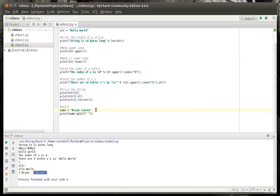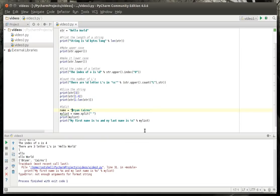To kind of solidify that, let's say my list equal name split, and we're going to split on the space. And let's actually just print out my list. It's going to print the same thing. But we're going to say print, and we're going to get just a little crazy here. My first name is %s, and my last name is, you guessed it, %s. And we're going to format that. Actually, I've never tried this, so this may explode drastically, but let's try this and see what happens. Oh, yeah. Not enough arguments. All right, so we're going to actually do this.